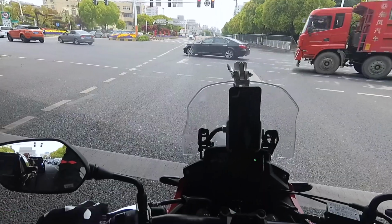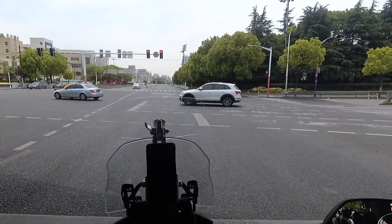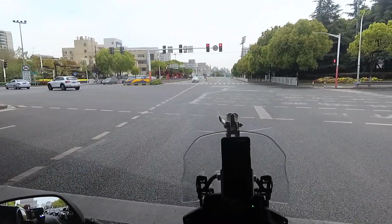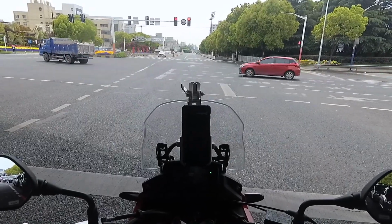So it is an awesome bike. Really awesome. Comfortable to ride. Now let me talk a little bit about the dashboard.